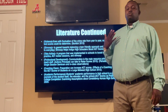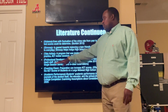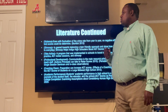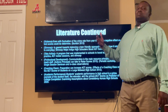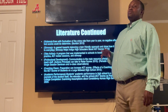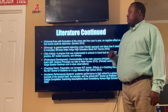So we tried other ways to increase the students' test scores by implementing different programs, such as SWOOP, Take Action, Professional Development for Teachers, the Coaching Class, and the Academic Performance study that we did. SWOOP was a program geared toward teenagers that would help students on the ACT. We did a lot of research on that before we implemented it. And we also used this program side by side with in-classroom instruction on a daily basis.